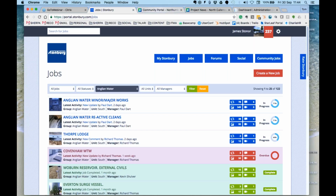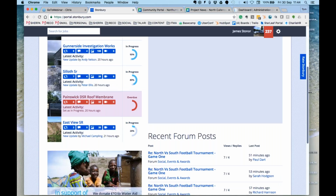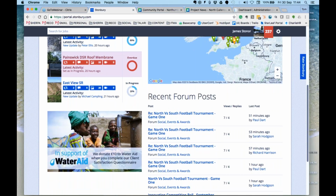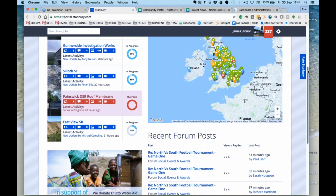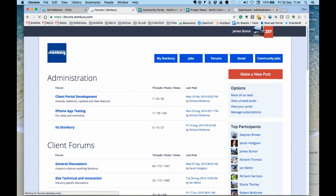Okay, so hopefully I've given you a good overview. We have some other nice touches. We'll come into the admin area shortly, but you'll see here at the bottom we've got some recent forum posts. Today is very busy about a football tournament that went on yesterday that my legs are still sore from. But actually, the forums, as well as providing social type forums, there's some serious content on there as well, and importantly it allows our clients to talk to our other clients, which is very rare in industry.